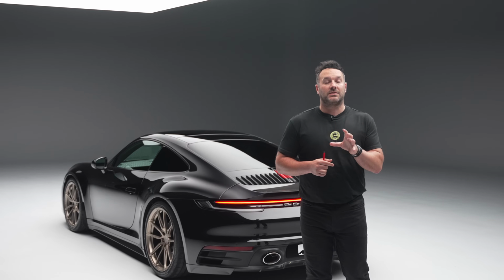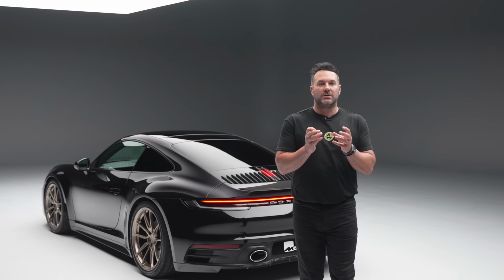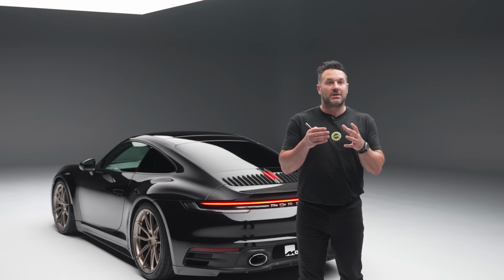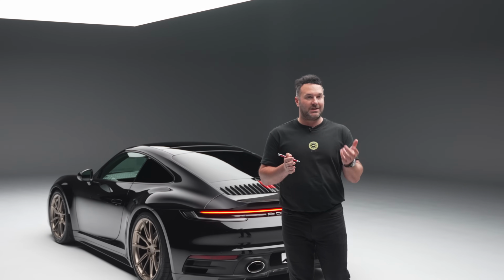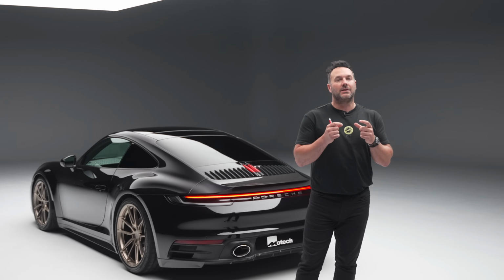So one of the briefs that we decided to go for at Motech was to give it this OEM vibe. We're known for doing that on BMWs, to give a car a look and feel and a style and a stance that it could be something from the manufacturer. But of course we didn't want it to look too much like a manufacturer. We didn't want the car to look like a GTS, a 911 Turbo or an ST or something like that. So it had to have a particular look.